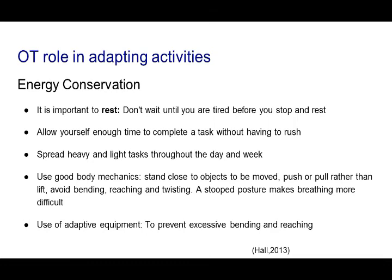So you really want to think about your day, possibly in the morning or at the beginning of the week, what tasks and activities that you need to do and want to do during the day or during the week, and determine how much time you need and the level of energy that it takes to complete those tasks. You really want to spread out those heavy and light tasks like Amanda talked about. So if you have during the day, say you have to mow the lawn, plus unload the dishwasher, plus go to the grocery store, think about those activities and which ones are harder for you, which ones take more energy.